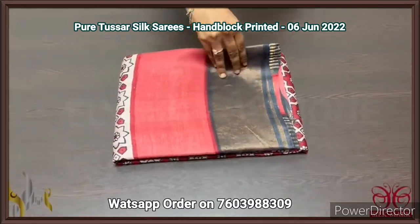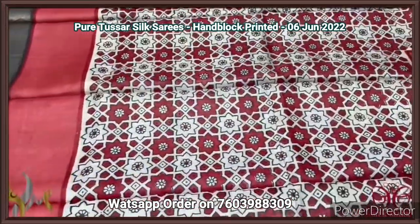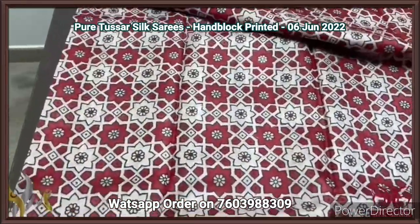Pure Tussar silk saree, premium quality. Handblock printed with zari borders. Done on a premium acid washed boiled Tussar fabric. A brick red color saree with ajrak type printing in the body. The base color in the middle part is half white with ajrak prints.